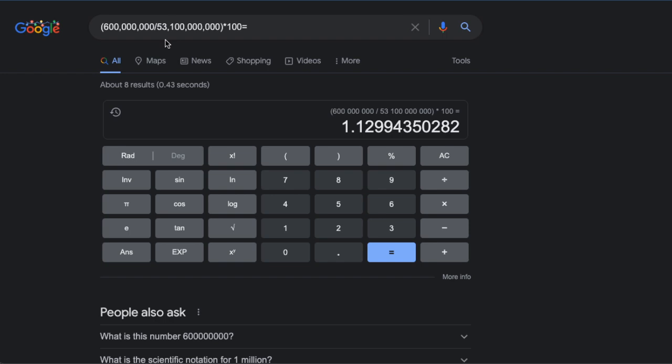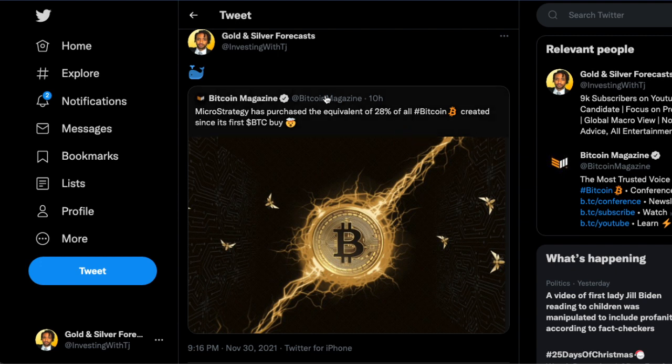So let's see exactly what this calculation is. So 600 million out of 53.1 billion times 100. That's about 1.13%. So JP Morgan owns 1.13% of silver above ground. Now, again, many of us are concerned about the sheer amount of weight thrown around by JP Morgan in the silver space. But if you have exposure to Bitcoin, you should be worried also about MicroStrategy and the weight that it can throw around. Just knowing the fact that it owns 28% of all Bitcoin.